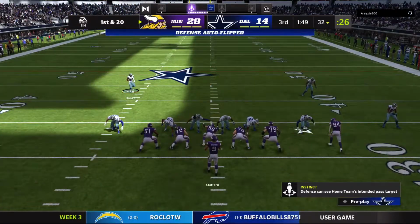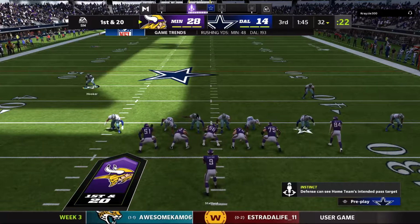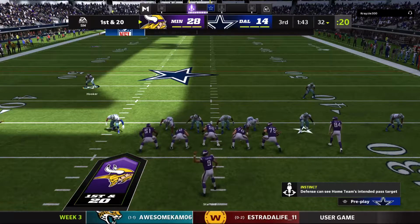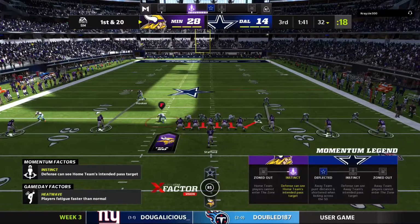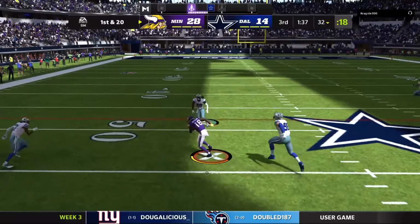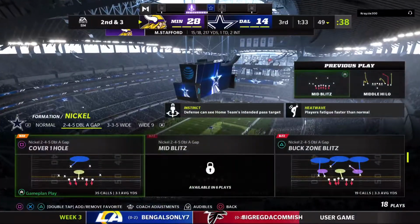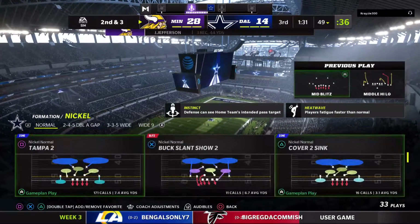They're backed up here with a 1st and 20 now after the holding penalty. Stafford, middle of the field to Jefferson. It's a big play, yet amazingly, because of how far they had to go, they're still looking at a 2nd down here.